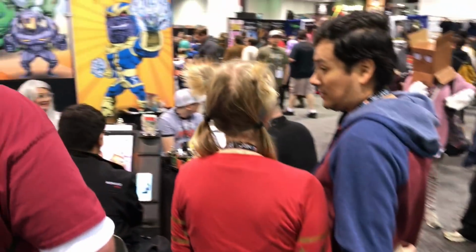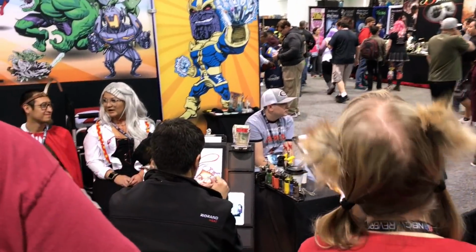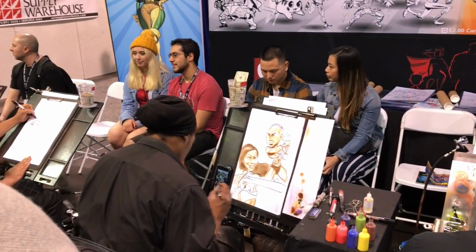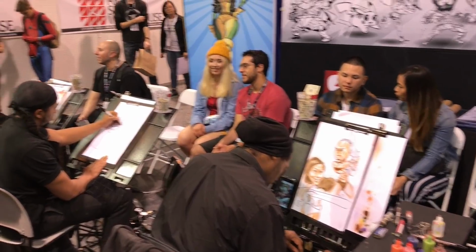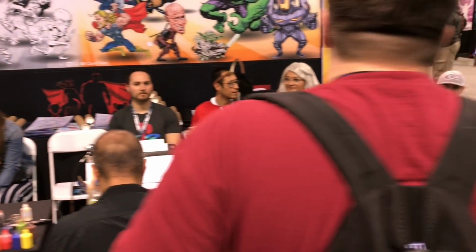And this thing I've never seen them doing before at any of these Comic Cons is they're actually drawing people here. Every time I think of these, I think of Universal Studios. I remember as a kid getting these done, but I've never actually seen a whole grouping of people getting them done at a convention.